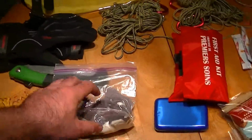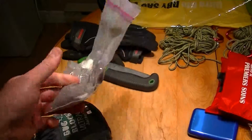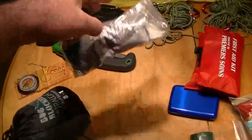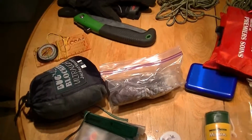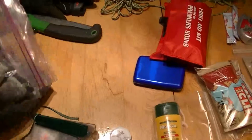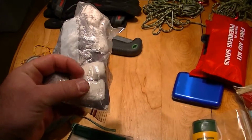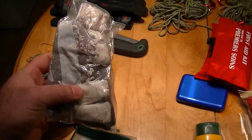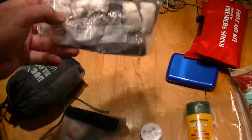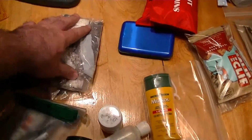So, just a little bag of dryer lint. I'm pretty confident in my ability to start fires, but on those wet days when I can't find any birch bark, it's always nice to have this. But I take this especially in the wintertime. I have little pieces here that have petroleum jelly on them. In the winter, when everything's wet, it can be tough to start a fire, and you need the fire. So basically, this is always sitting in my bag.